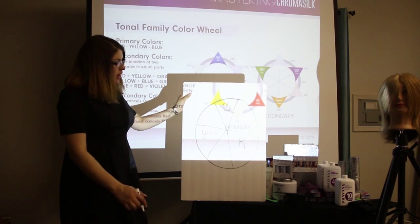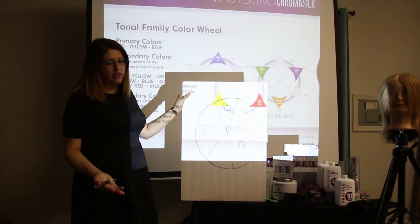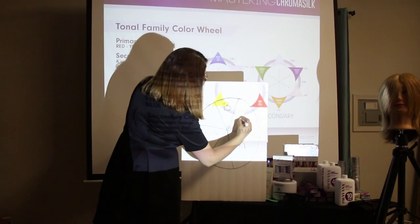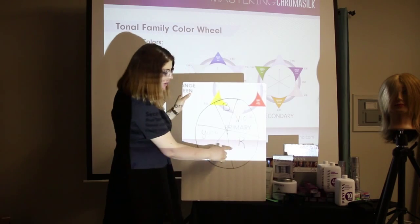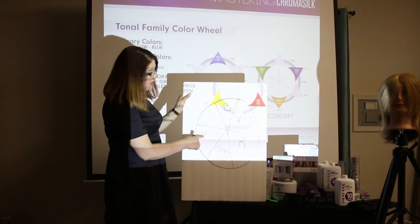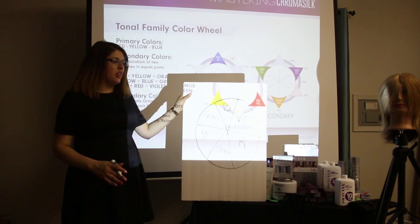Now, does everybody agree? Yes? Okay. Our secondary colors will be a combination of two primaries in equal parts. So this means if I mix blue with red, I'm going to get my violet. If I mix my red with yellow, I'm going to get my orange. And then yellow with blue, I'm going to get my green. Those will be my secondary colors.